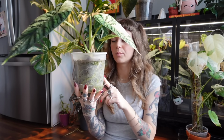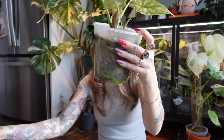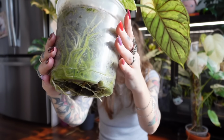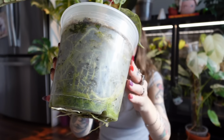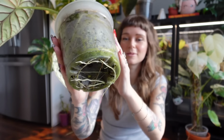This gets so bone dry, and as you can see, I think it is due for a repot because the roots are just wild in here. It is absolutely full to the brim. I don't even remember when I potted this in here. I don't think it could have been that long ago, but maybe it was. But this is just full to the brim of roots. You can see them coming out the bottom there. So yeah, it is definitely time to get on top of that.